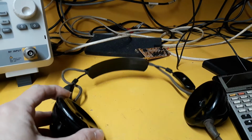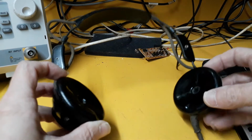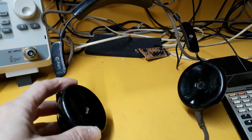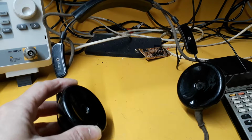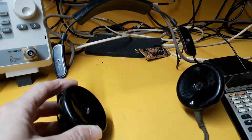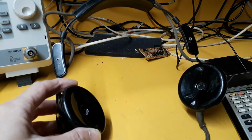So on a previous video I did about crystal sets and these high impedance headphones also, I actually worked out that, much to my surprise, a fairly loud audio level on these headphones from the crystal set was only 5 microwatts, which is a very small amount of power. But I've been thinking about this. I wonder what the lowest power level you could hear on these high impedance headphones actually is.